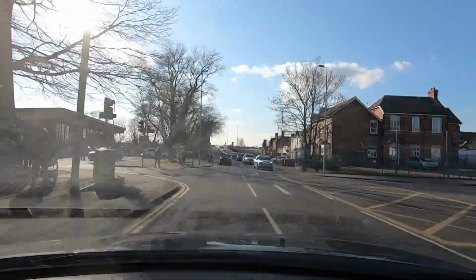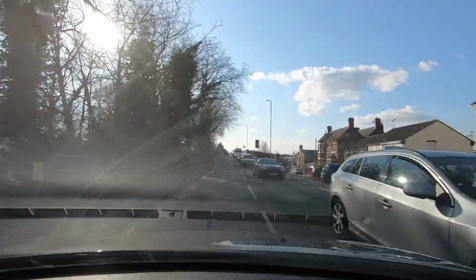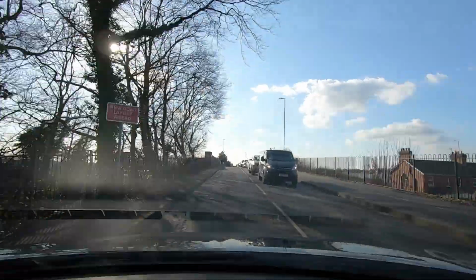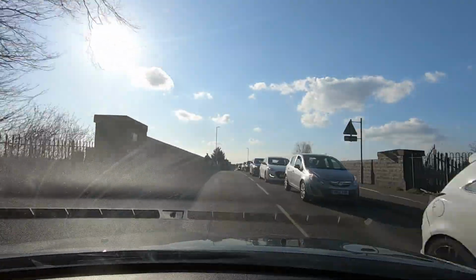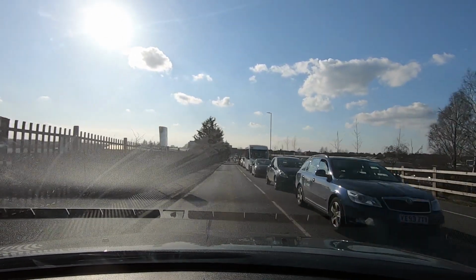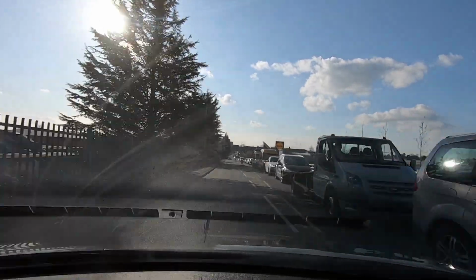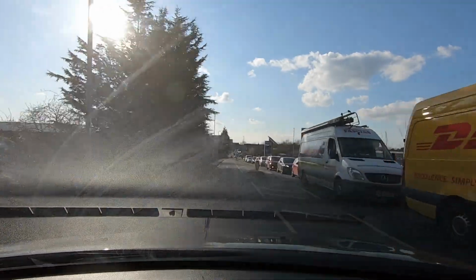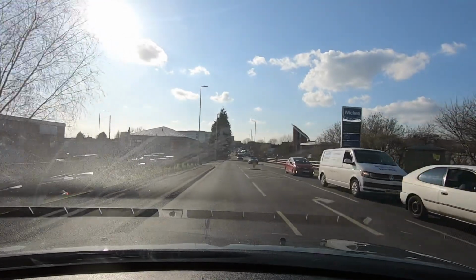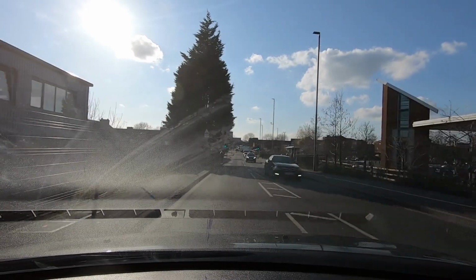Following the road. Going up and over the bridge. It's a railway bridge, this says. Going down toward Lidl and Tesco's. And we're not going into either Lidl or Tesco's today. We're just going to drive past them. As we get down to the bottom of the hill here, we will be coming to another mini roundabout.